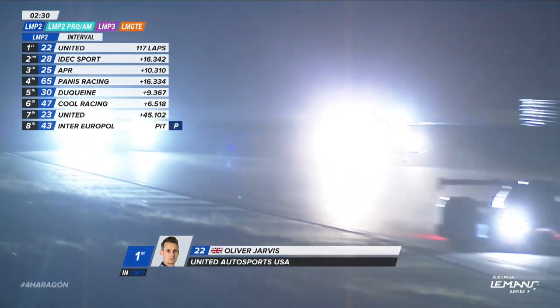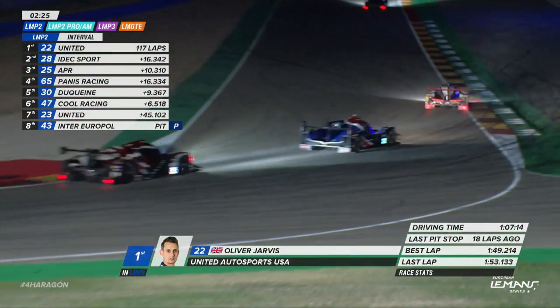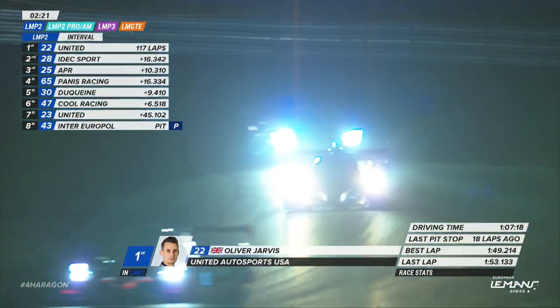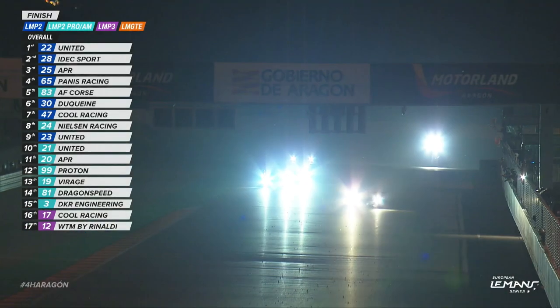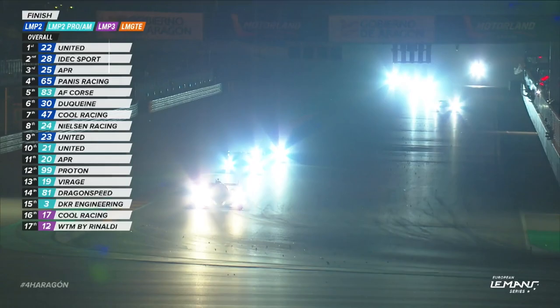Oliver Jarvis through the darkness emerges there, car number 22, turning left at turn 12, 2 minutes and 20 seconds left on the clock. A lap time around here, last time around for Jarvis was 1 minute 53. Out of the final few corners comes Oliver Jarvis. United Autosports yesterday took pole position, a first ever pole for Phil Hansen, and they will win the very first 4 hours of Aragon as part of round three of the European Le Mans Series.